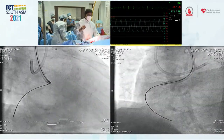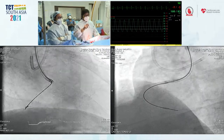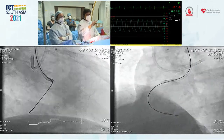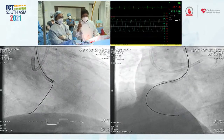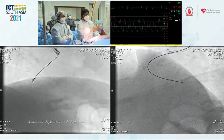Gaia is not a good wire. It will go anywhere, so you have to do this procedure on a Miracle 12. So right now, the wire is Miracle 12. The Stingray balloon is in place, and it is inflated. As you see, you need two views. In the LAO view, it is flat, and in the RAO view, it is still narrower.